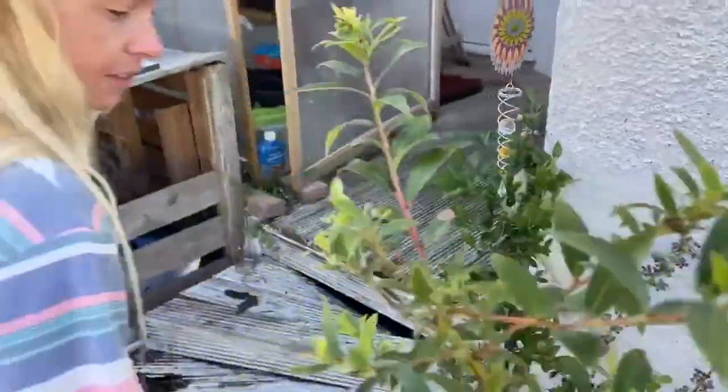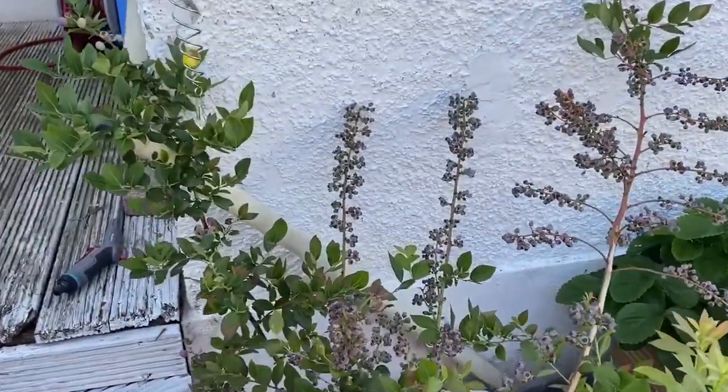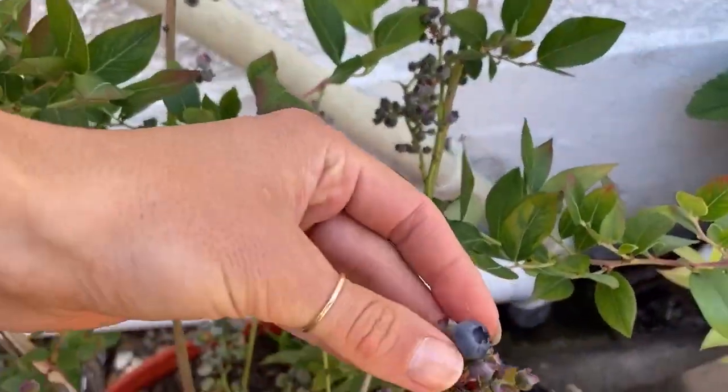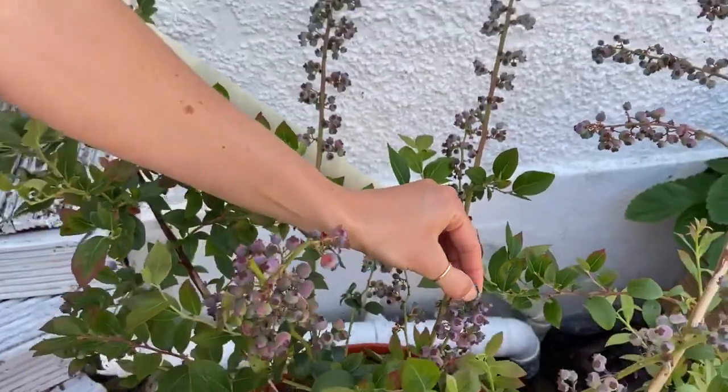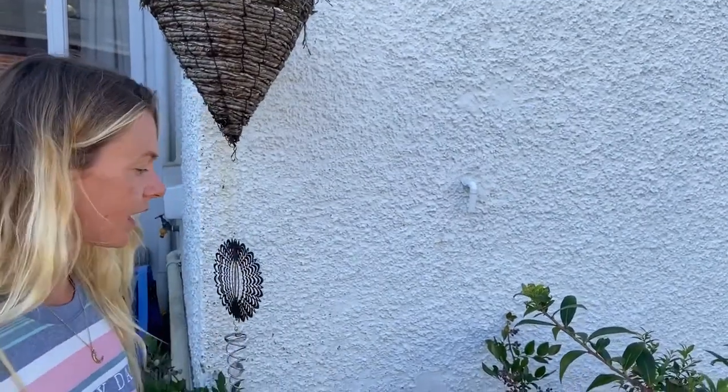And then I think there is now. I should have thinned this out. This blueberry here, I should have thinned out because it's way too much. But there is one here. Can you see it? That is potentially ripe. Have a go on that. Yeah, see what it's like. It tastes so different from that. I don't think that was quite ripe.